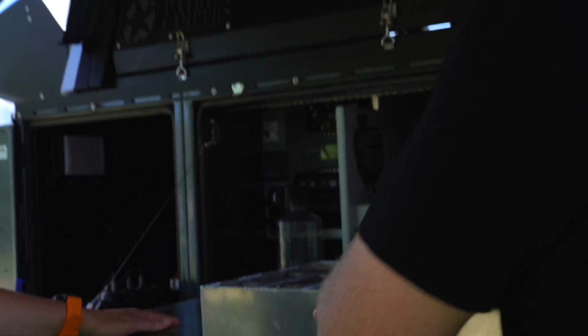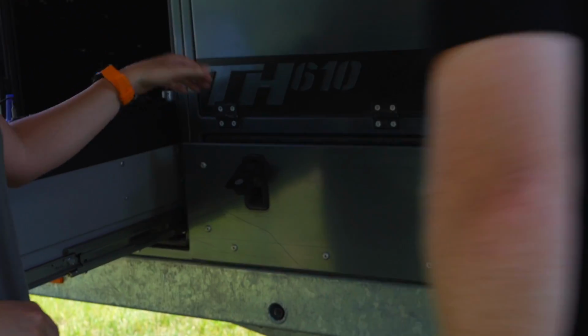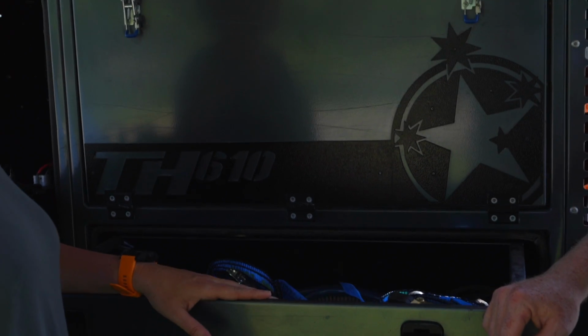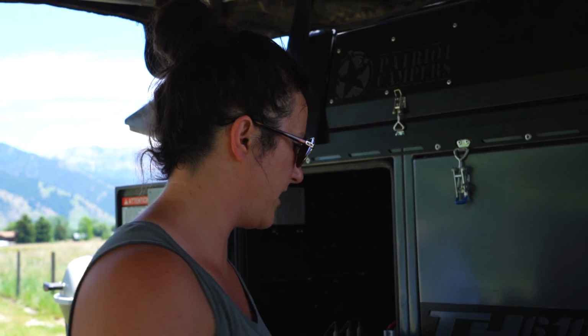Right now, this is the lower drawer. It's all straps, but it's great. This will probably become food things. Yep. Dry food, chips, snacks. Probably snacks, because these will be easy to get to when we're on the road. Yeah. Kids can just pop this open, they can all reach it instead of crawling into the camper. Yeah, that'll work great.